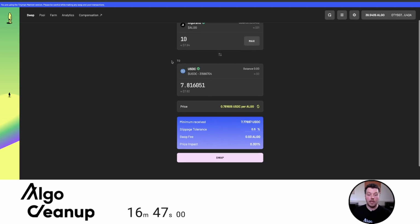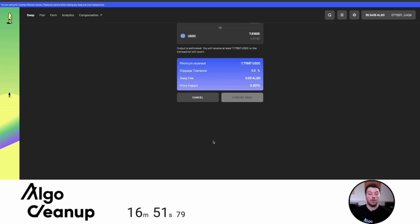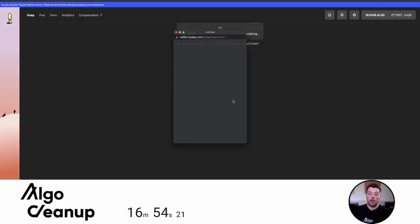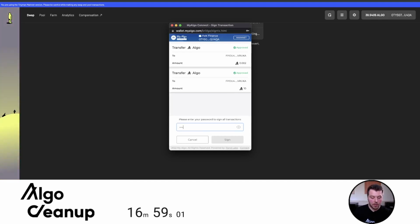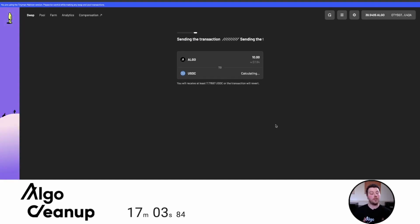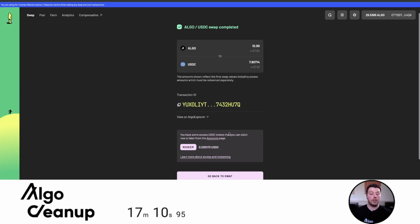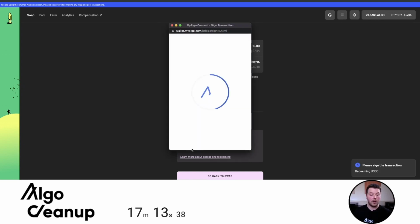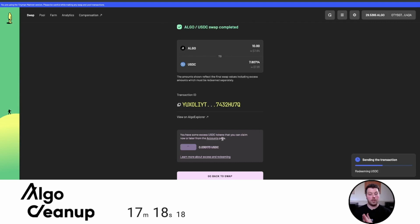And now that I've opted in, I can say, okay, I'm willing to swap 10 of my Algos for 7.8 of USDC. I'm going to go ahead and confirm this swap. I'm going to, again, type in my password. Once I sign this, you can see this is why this is so important for decentralized finance. This allows you to swap different amounts. And so you can see that there's just a little bit extra. I'm going to go ahead and redeem that as well. This is just to ensure that there isn't too much slippage between the swap prices, and it's an equitable swap.